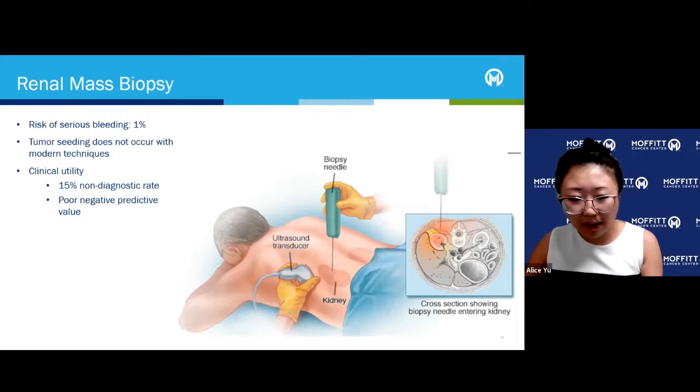A renal mass biopsy does have limited clinical utility, though. About 15% of the time, the biopsy can come back as non-diagnostic. And also, if the biopsy is benign, we know that this might not be reliable and it could be a false negative. Therefore, if the treatment is removal or partial removal of the kidney, we typically do not need a biopsy before proceeding.